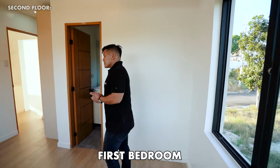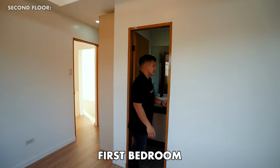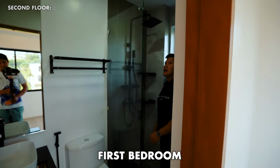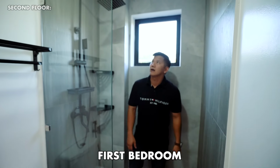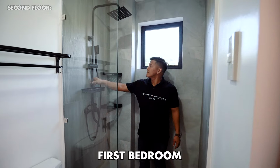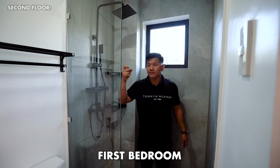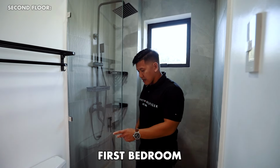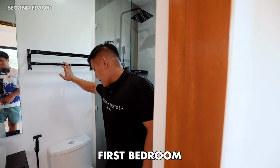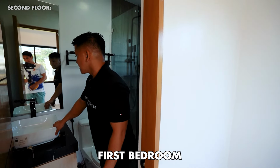And then of course, each bedroom has its own toilet and bath. That's very good. 'Di ba? Hindi nag-aagawan sa toilet ang ating mga anak pati tayo. So this one ang finishes natin matte black for the rain shower. And then you have the glass enclosure, then meron kang towel rack, and then the lavatory, the water closet, and then of course your sink and faucet here.